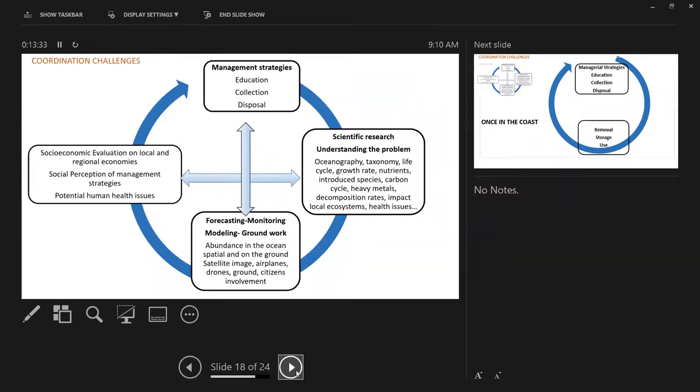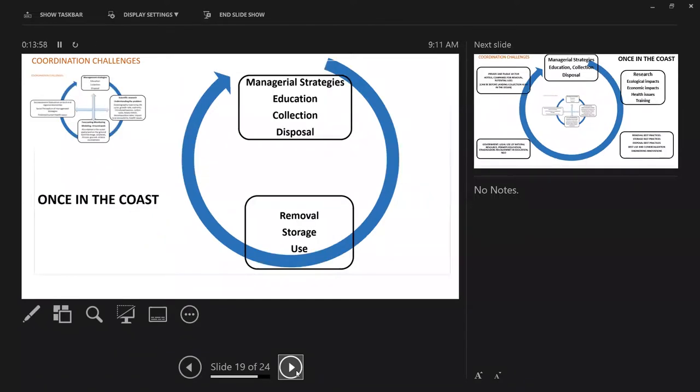I have 2 minutes, and I just want to end by saying that these are just ideas for us to work on, how we're going to organize ourselves. We need management, education, collection, disposal. Who is going to collect? Where is that going to go? Scientific, we need to understand what is happening. Forecasting and monitoring, we really need to know what is coming. And we need to understand how people are perceiving this, how we are impacting our society with our strategy, how we are impacting everything. And then this is going to be very important. We need to collect, we need to remove, we need to store, and we need to use in a very intelligent way. So we already learned from the Caribbean everything that we shouldn't be doing.